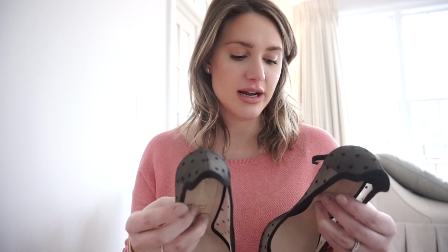I have tried to find them online. I don't think I can find them online, but if I can, I'll link them down below. If not, they're Dior, and you can buy them in store. I bought these at Bergdorf's in New York, and I'm wearing a 36.5. I usually wear a size 37, but for these I went down a half a size, and I am pregnant.